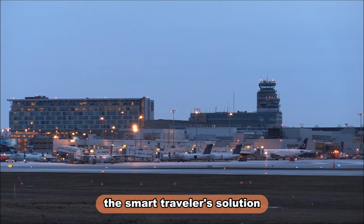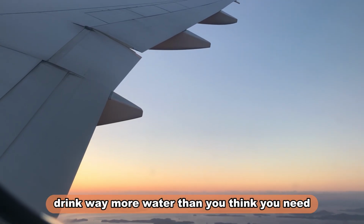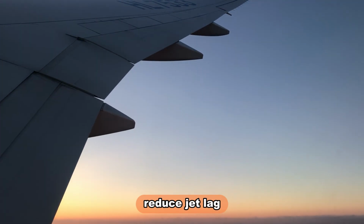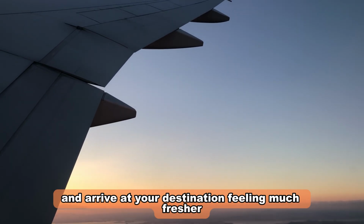The Smart Traveler's solution: drink way more water than you think you need before and during the flight. The benefit? You'll combat dehydration, reduce jet lag, and arrive at your destination feeling much fresher.